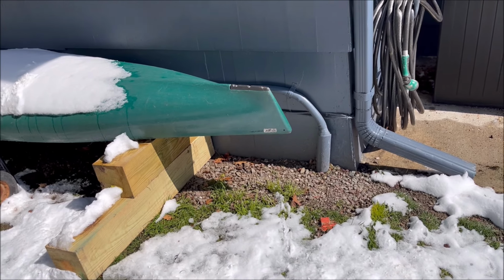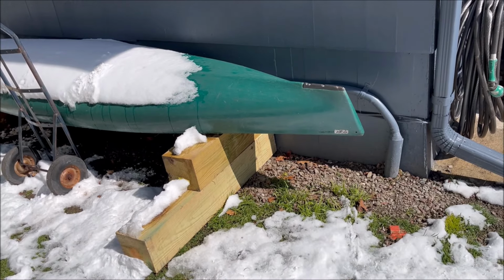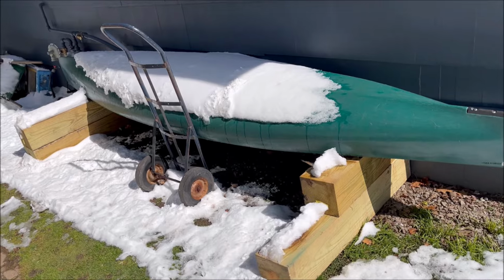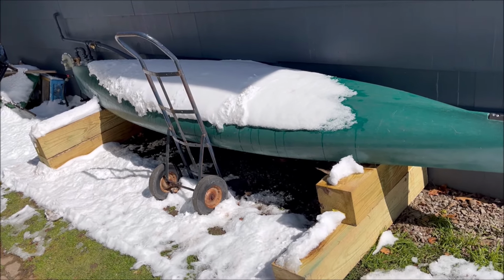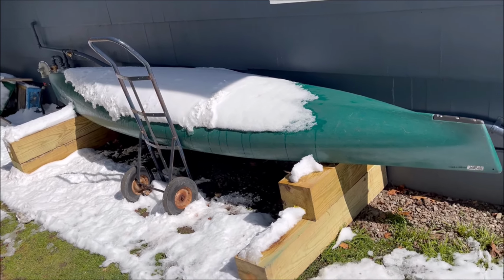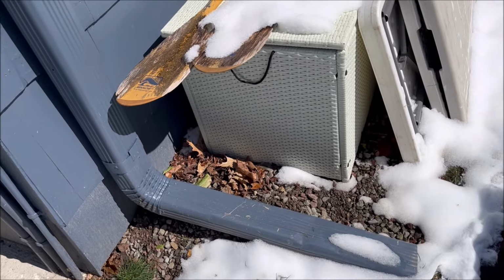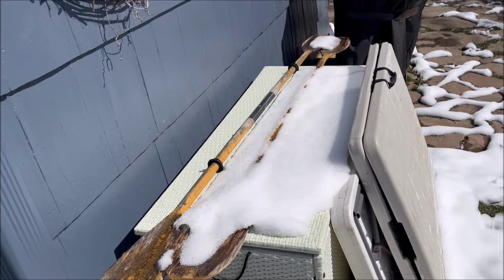Before the snow came the other day, I was able to get our wonderful old kayak, the two-person kayak, up on these 6x6 pieces of timber, and I'm holding it up against the house with that dolly. But this is a beautiful boat, and we can't wait to get it out come early summer, I guess. These are the original paddles for that kayak, and they've seen better days, that's for sure.